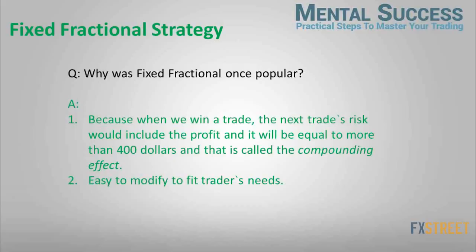Experts suggested a lot of variations of this trading strategy to overcome its limitation, and we will discuss one of the famous variations of this methodology, but just after examining the pros and cons of this strategy.